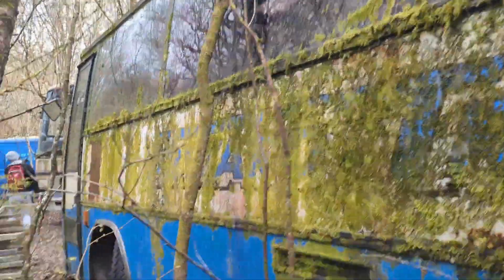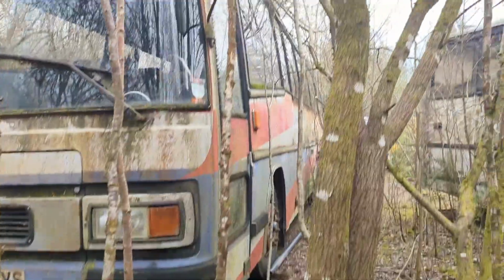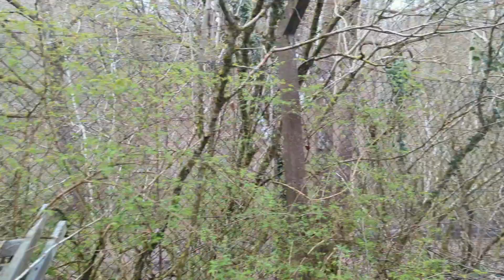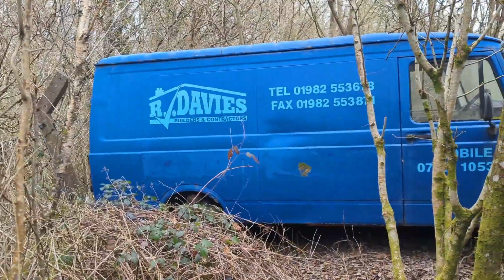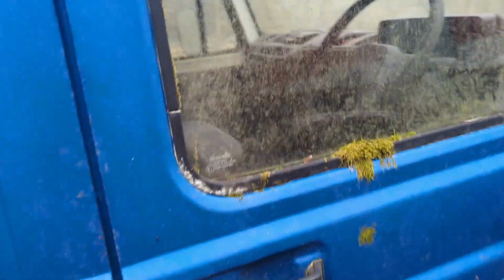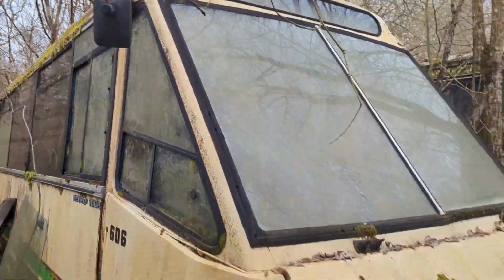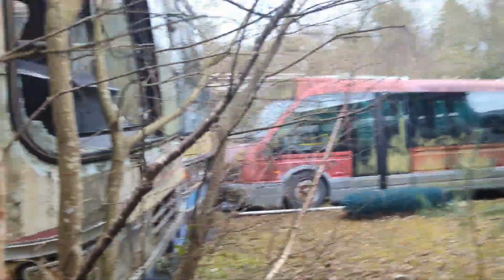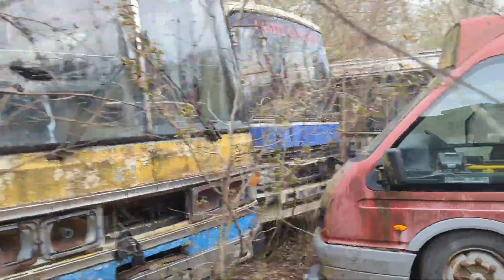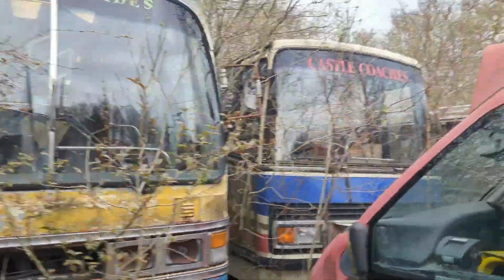So I ran back with some more vehicles to show you. Look at all the mould on there, what moss. Nature taking over, that is. Davis. Sort of van. Builders and contractors. Got some more of these old coaches again. Broadmarsh. Castle coaches.